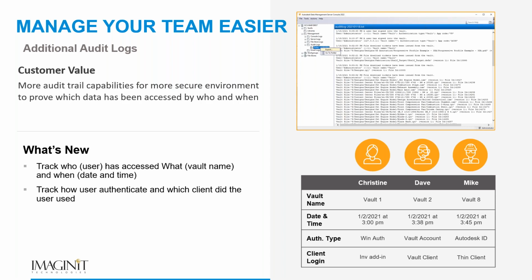It's going to record the username, date and time, which vault they logged into, what authentication type was used, and what happened. So we might see something like, Mike logged into the thin client onto the sandbox vault using his Autodesk ID on 5/12 at 2:30 in the afternoon, and downloaded 25 files and deleted 2 of them. And that history is going to be stored in there. So we can go back and make sure that we have what we need for record keeping.